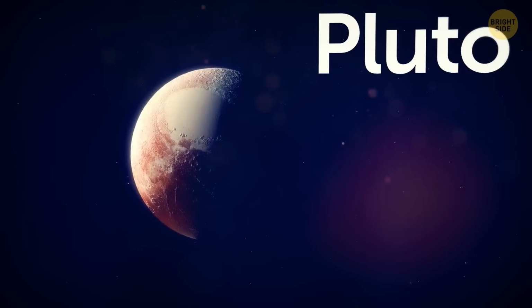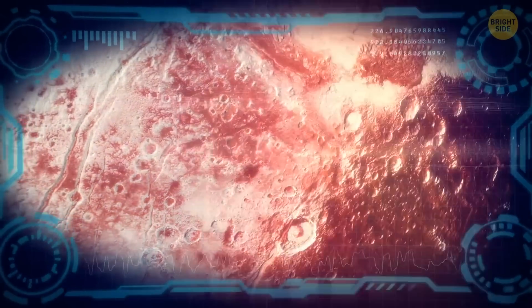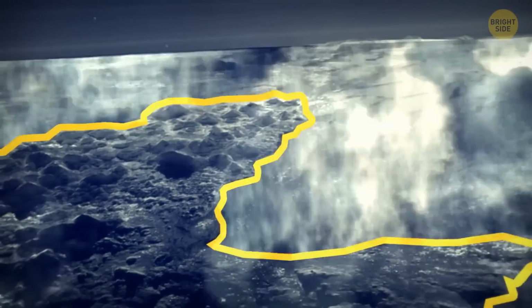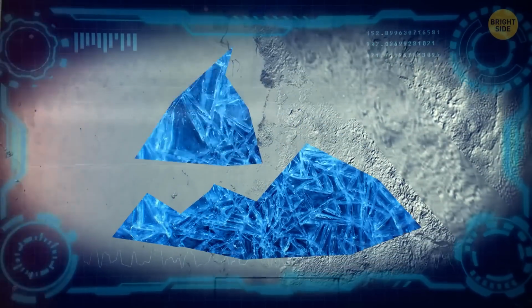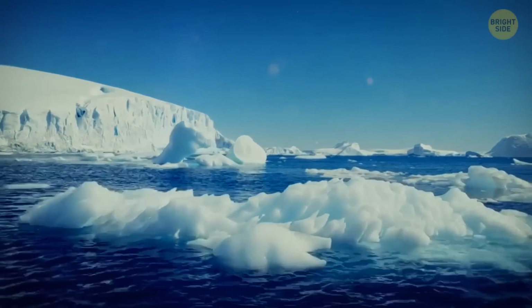Pluto is a dwarf planet, and a year there lasts 248 Earth years. But even though it's not even a planet, Pluto still has several interesting things to offer, like floating mountains. Pluto's nitrogen glaciers carry countless isolated hills, each up to several miles across. They're likely to be fragments of water ice from the dwarf planet's surrounding uplands. Nitrogen ice is denser than water ice, so scientists think water ice hills float in a sea of frozen nitrogen, just like icebergs in the Arctic Ocean here on Earth.